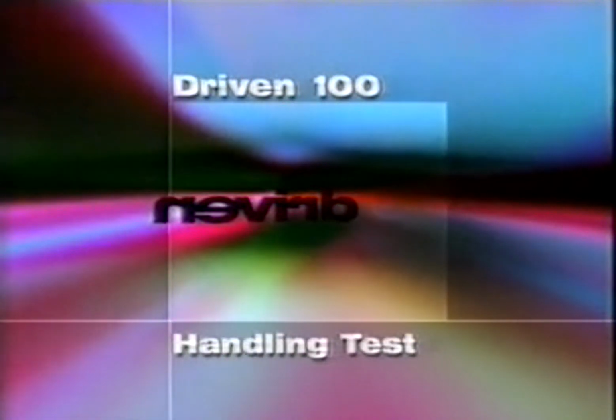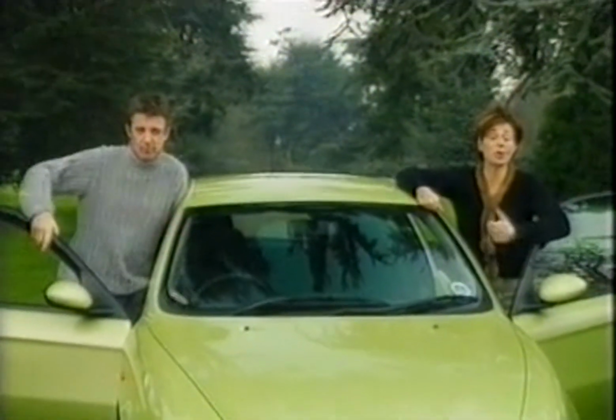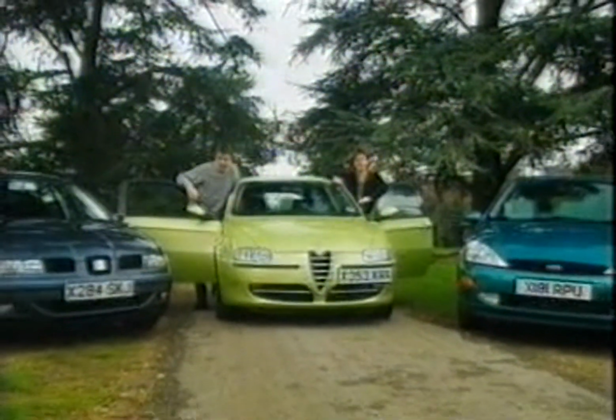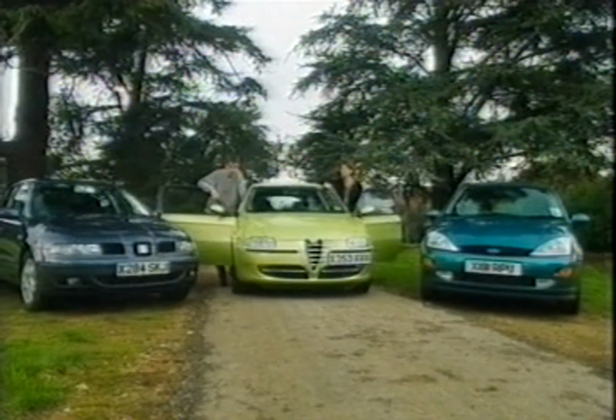Now it's back to the Driven 100 and our 3 sporty hatchbacks. This new generation of hatchbacks are going to have to do the weekly shopping and the school run, but which is going to be best when it comes to handling and performance? But before we do the handling test, take a good look at these 3 cars and you decide which one you think is going to be the winner.